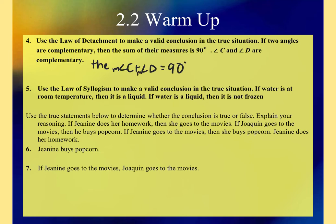Okay, good. 5, use the law of syllogism to make a valid conclusion in the true statement. If water is at room temperature, then it's liquid. If water is liquid, then it's frozen. Then it's not frozen, sorry. Go ahead. If water is at room temperature, then it is not frozen. Good. Okay, you bridged the two together.